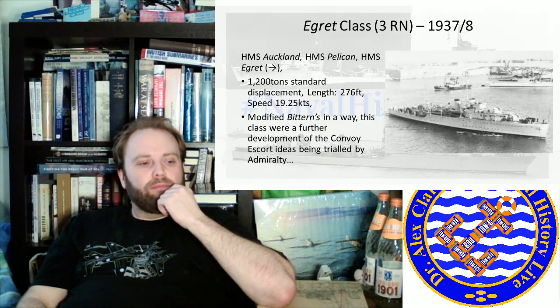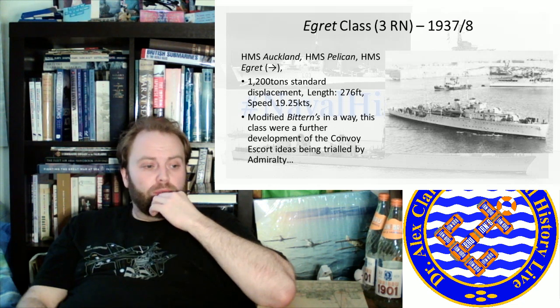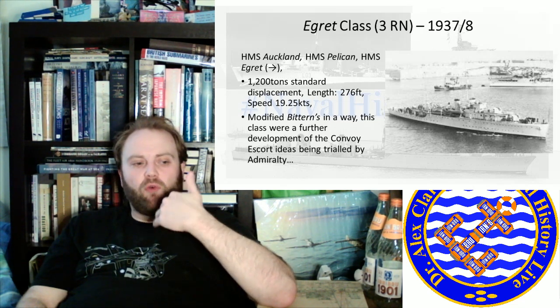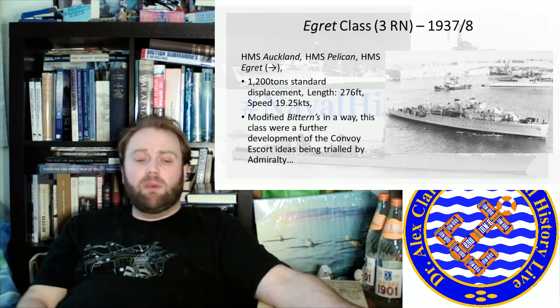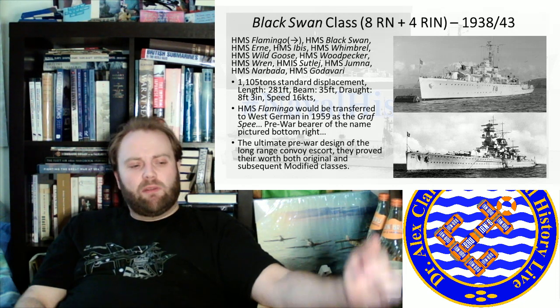Egret Class, growing bigger now. And faster. These were modified Bitterns. And it's developing more and more the convoy ideas. You can see more and more the form of what they're going to be going for coming through. Speed officially is 19.25 knots. Beautiful, that. And then we have the Black Swan class.